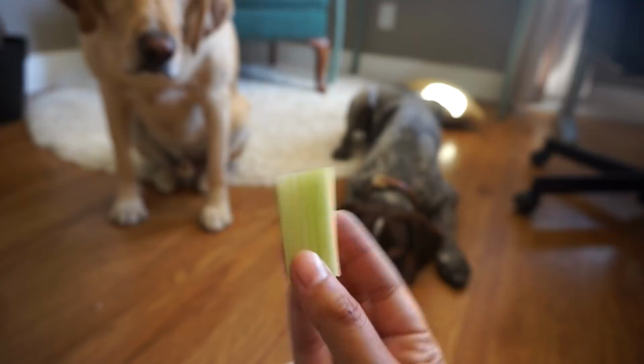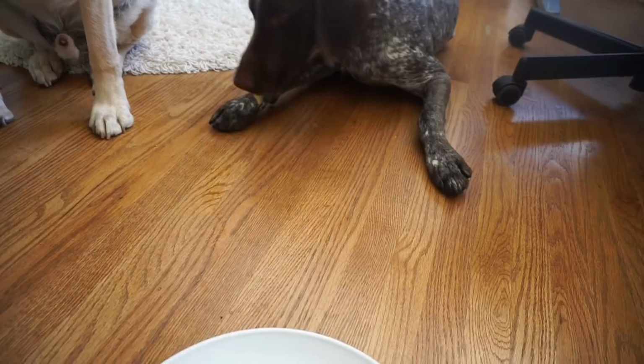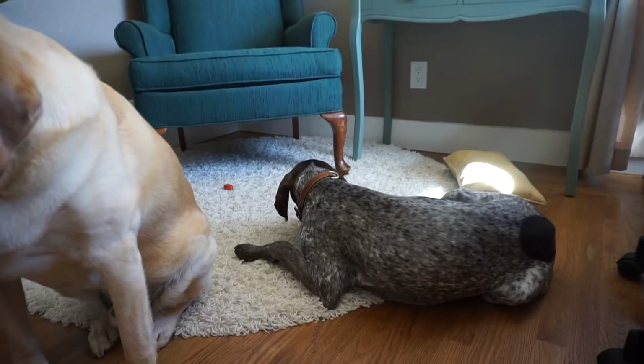Okay, we've got celery next. Okay, Walle, do you like some celery? Again, I think he's got all the food out there somewhere. Oh, there. The tomato's right over there. He's not even eating it.